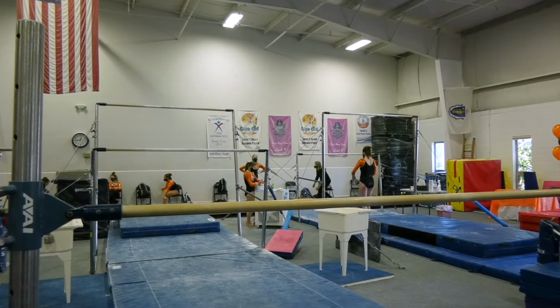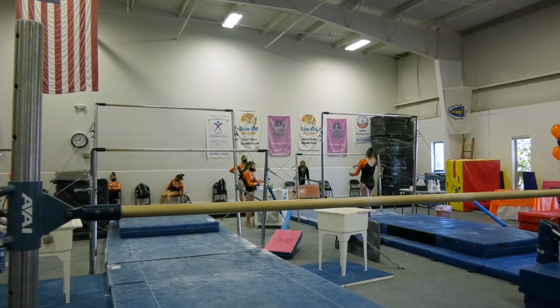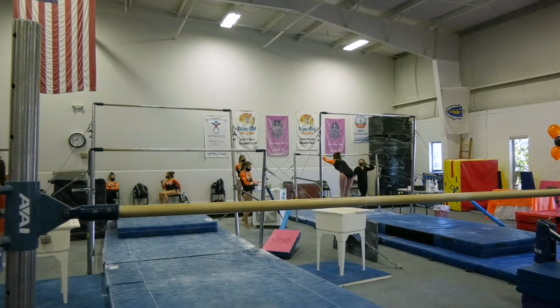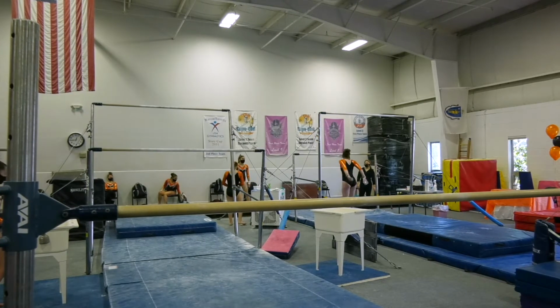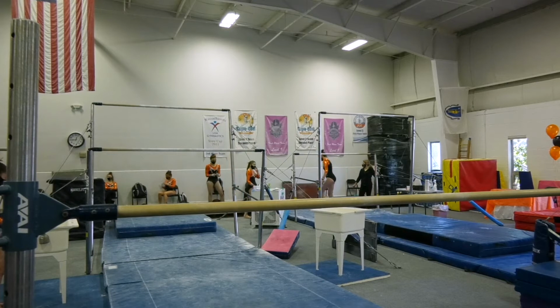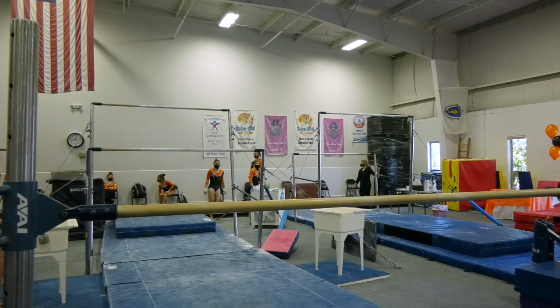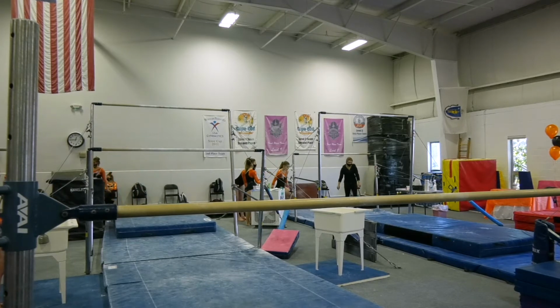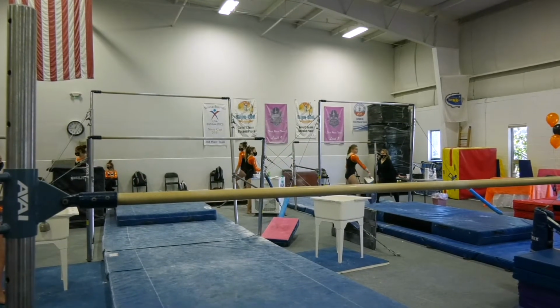Gymnasts do need to perform 8 elements on uneven bars, balance beam, and floor. Each element has a value. It can be a medium, a superior, a high superior, or an advanced high superior. The score, to take you back, for Hallie was a 7.5.